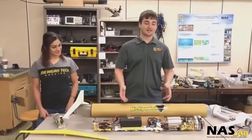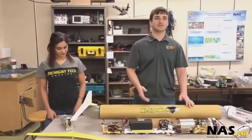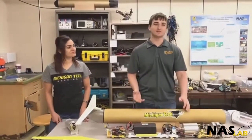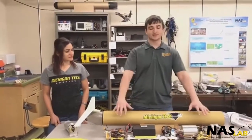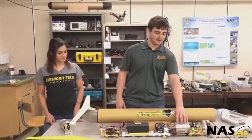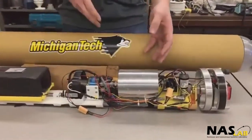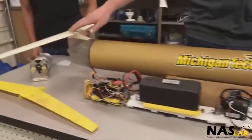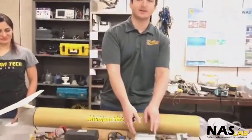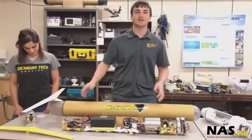And because it's a glider, it doesn't have a traditional propulsion system like propellers or thrusters. Instead, it uses a ballast tank and buoyancy to propel itself through the water. So basically, this vehicle sits neutrally buoyant in the water. It sucks a little bit of water into this ballast tank down here, and that causes the vehicle to sink. And then as it's sinking, there's a wing at the rear of the vehicle, which causes it to fly forward. At the bottom of our glide cycle, we pump water out of the ballast tank, which then causes us to float, and again, the wing causes us to go forward.